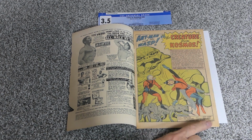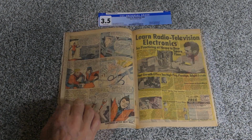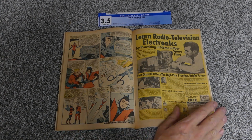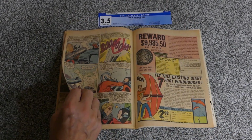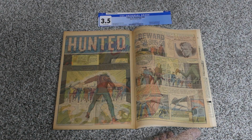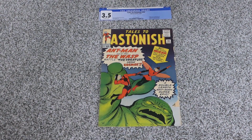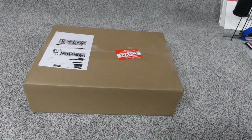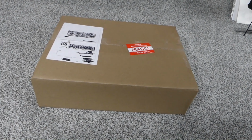These early Tales to Astonish and Tales of Suspense books really didn't have a lot of action in them. I flipped through, and I had to actually search for some pages of action. But there's the Wasp for the first time. And there's a couple of stories. There's a Ditko story in the back, but there's not much really, flipping through and looking at it, other than when the Wasp got her costume.